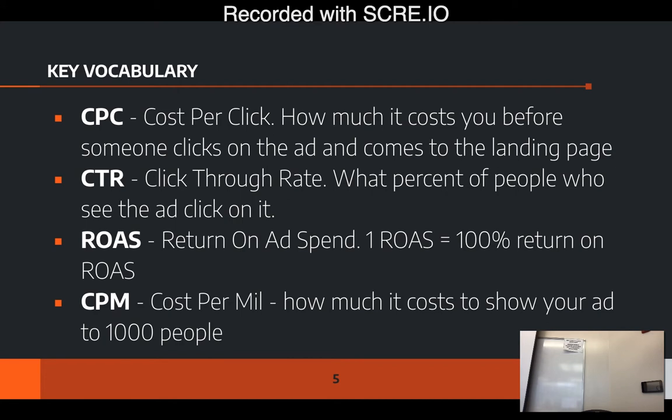So, yeah, and that's a good observation. A lot of the time when you start out advertising for somebody, because the ads aren't optimized and you're still figuring things out, you start at like a 0.7 ROAS or whatever. And then as time goes on, it just goes up and up.